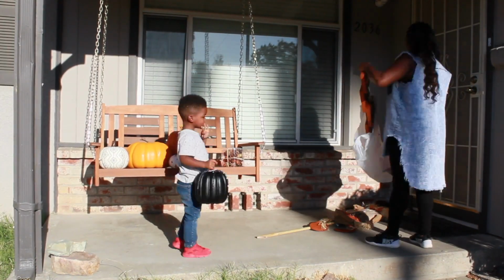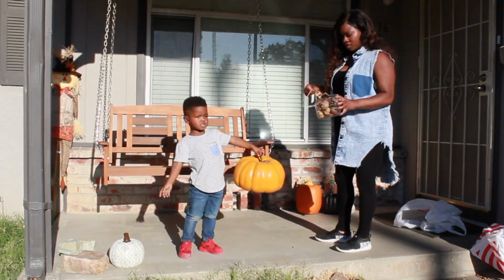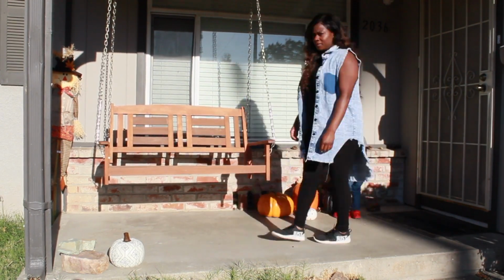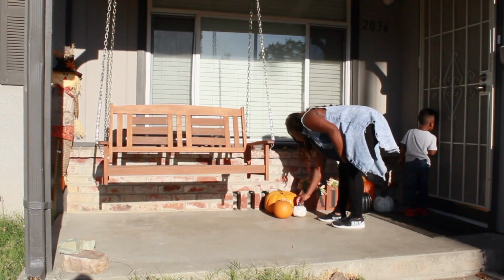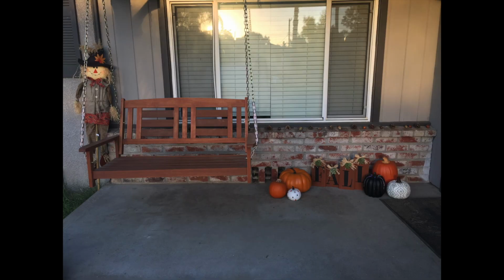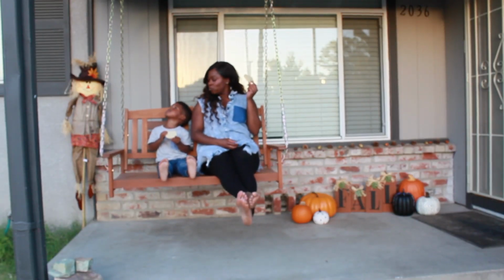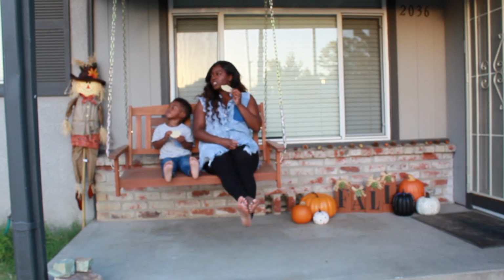While we finished waiting for our taquitos to heat up, we went outside, decorated our front porch, and I'm really proud of myself because this is not my type of activity, but I'm making memories for my son. Once we were done decorating, we grabbed a couple of cookies, sat on the front porch, and just people watched for a little bit, and that was our evening.